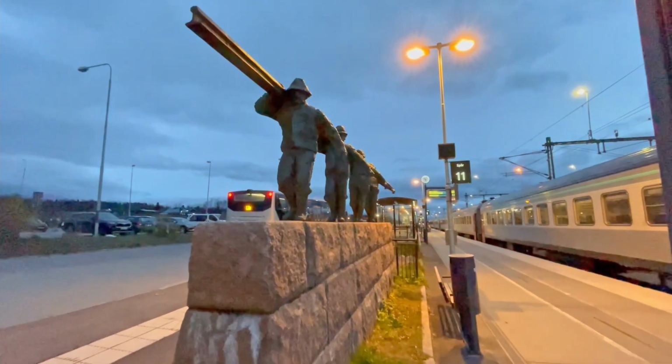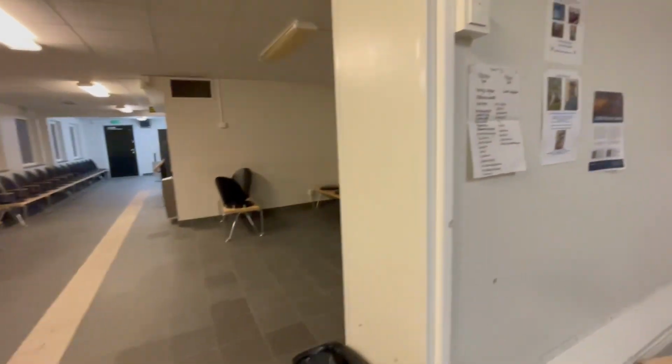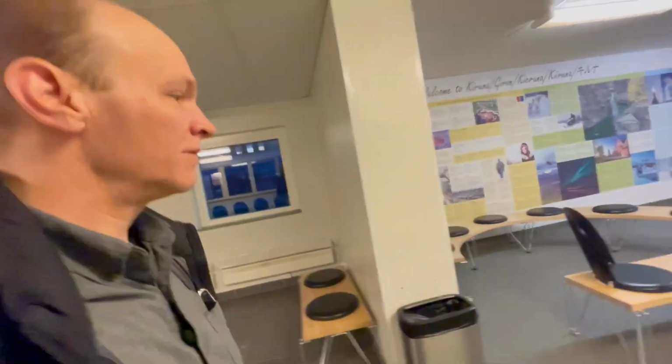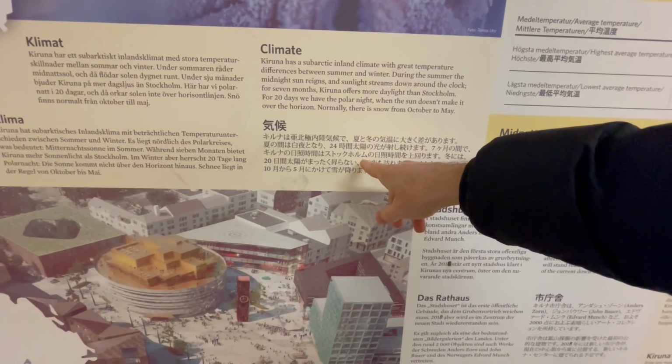And here is the monument to the iron workers of Kiruna and the mines of Kiruna, which are still a thing. Let's go check out the station. Let's see what we got here. We got a view out to the train lines and some water, some kind of lake, some places to sit around, some hip little seats, and all the information you could possibly want about Kiruna in Swedish and German and English and Japanese.